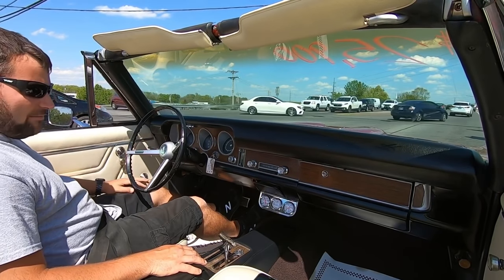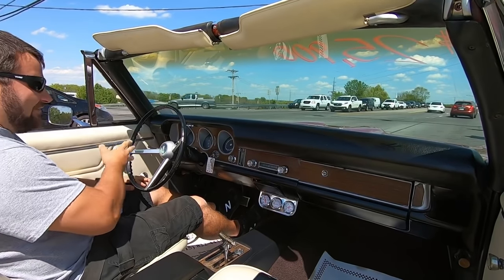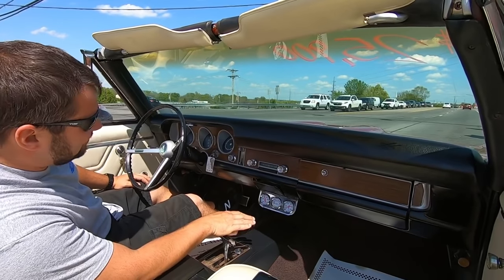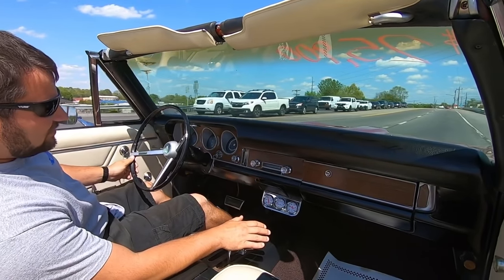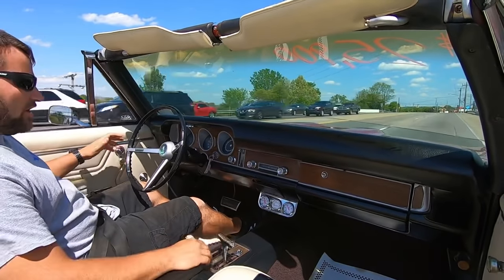Both turn signals are popping up on the dash. Gas gauge is dead on E. We have to stop and get gas. Oil pressure is right around 10 right now at idle. Of course, when you give it gas, just touching it, it's at 20 now. It's at 30, it's at 40. Still got oil pressure, we're good.